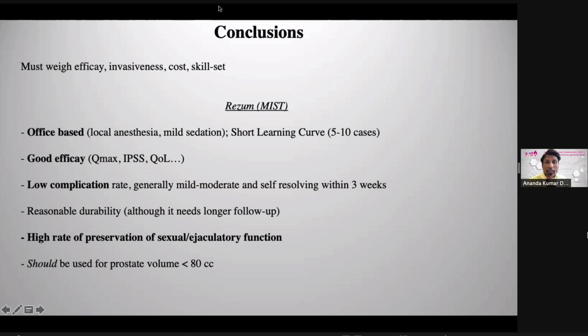I think regarding the Rezum and UroLift, the main thing is we are waiting for 10-year, 15-year long-term outcomes. That's the main thing. And once that box is ticked, I'm sure they are supposed to stay forever. Nice presentation. I'm very excited with your concept of using that Exim short catheter. That's a nice concept. Even though it's licensed for 30 days, I think you will be removing it in 5 to 7 days, isn't it?